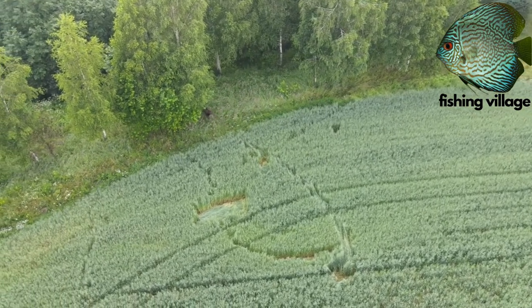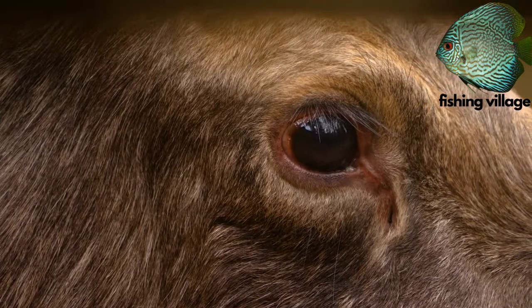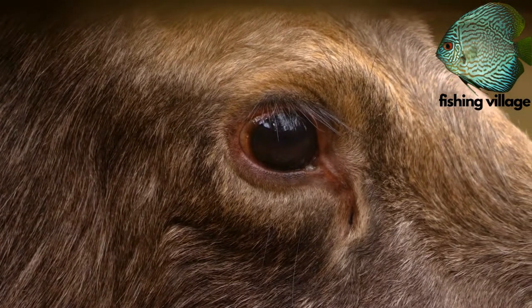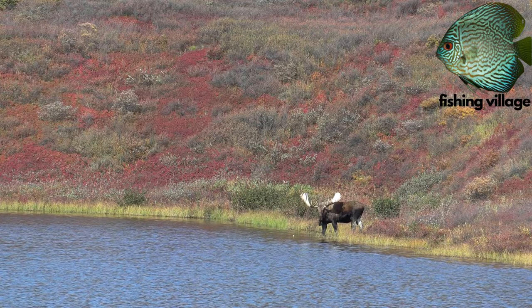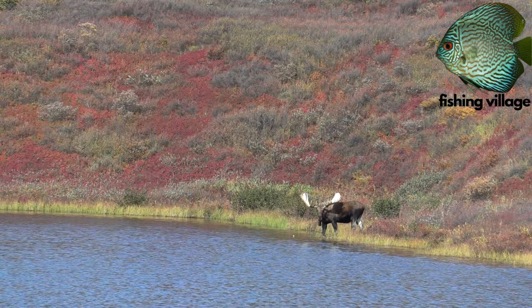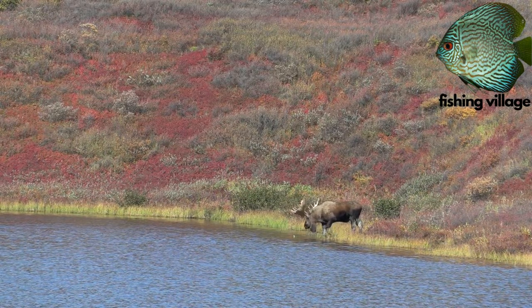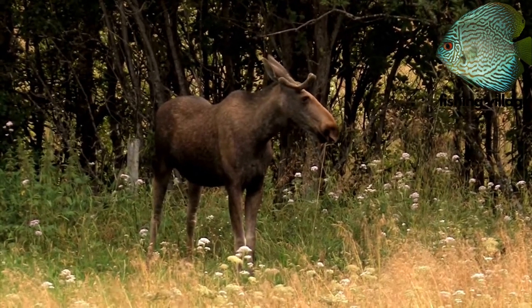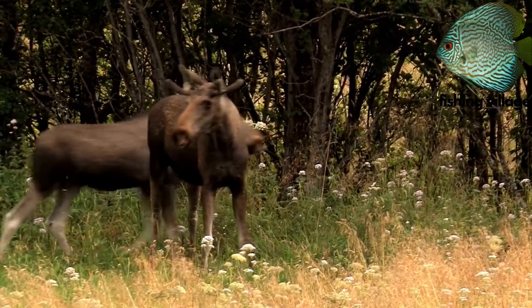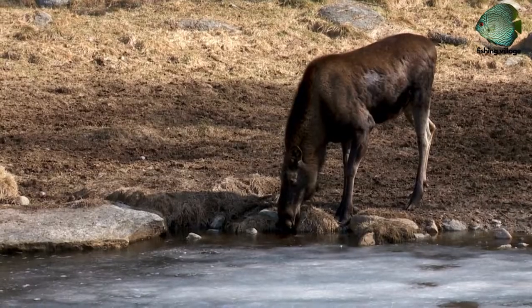Today we will learn about moose or elk. The only species in the genus Alces is the moose, sometimes known as the elk, which belongs to the New World deer subfamily. It is the deer family's largest and heaviest living species. The majority of adult male moose have recognizable broad, palmate antlers, whereas the majority of deer family members have antlers with a dendritic pattern.